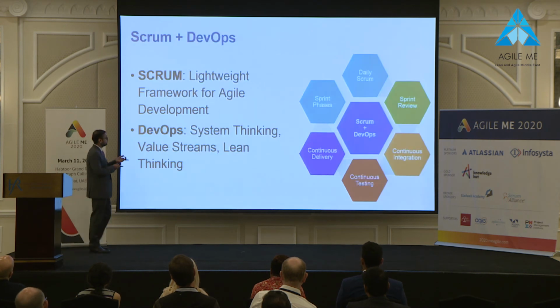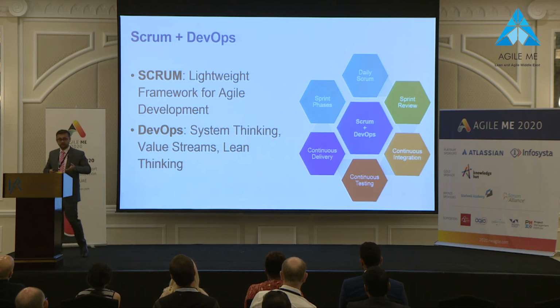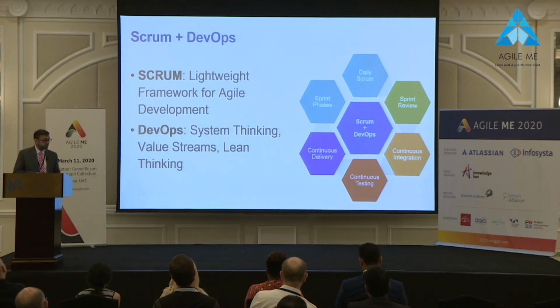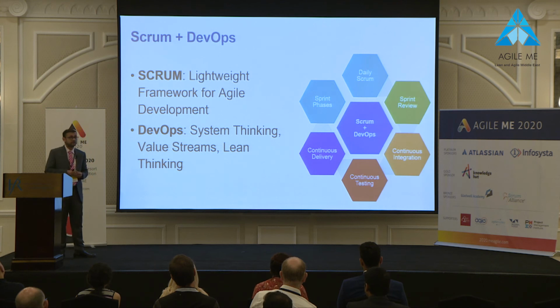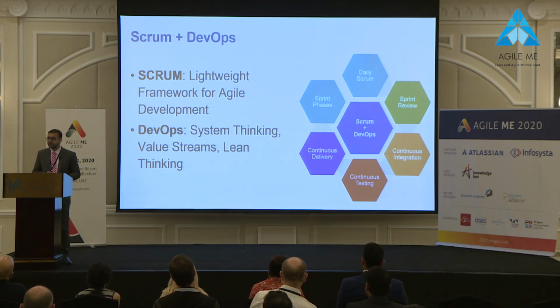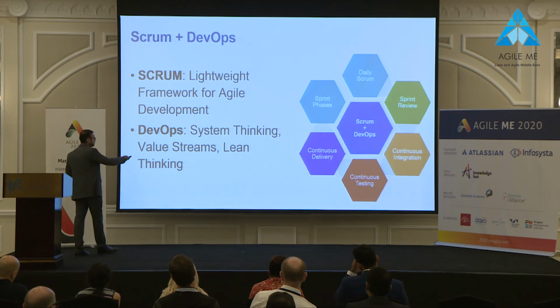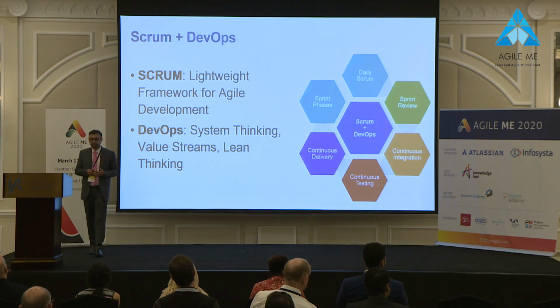So that's the full continuous loop that you can work with. So you can have Scrum, where using Confluence and JIRA software, you can have your Scrum projects being created inside JIRA, where you can start tracking those. You can have all your Scrum ceremonies. You have daily Scrum, sprint reviews, sprint phases. All of this can be captured on the tool itself. And followed by that, you have a series of tools that you can use to achieve continuous delivery, continuous testing, and continuous integrations.